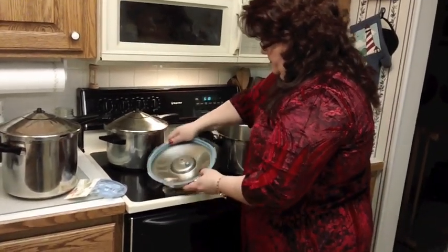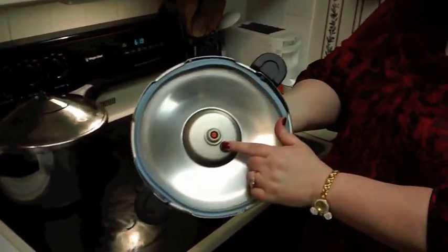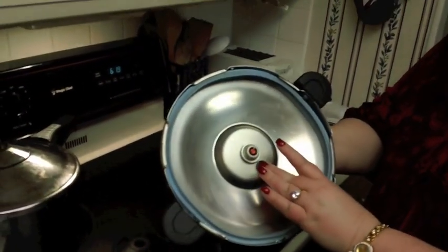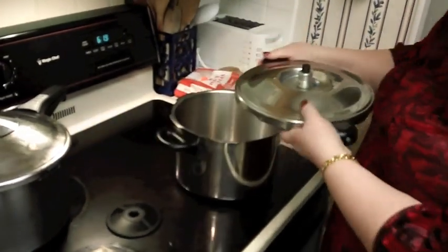And then you have 2 other safety features as well. This is going to enable you to release pressure if for some reason you forgot you had something on the stove. It's going to release the pressure. This will release the pressure as well.